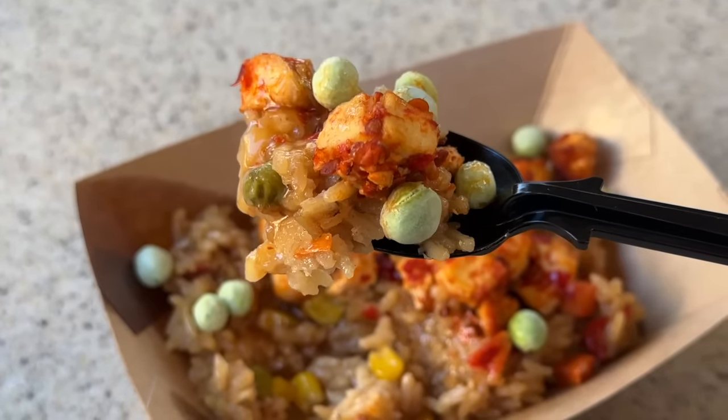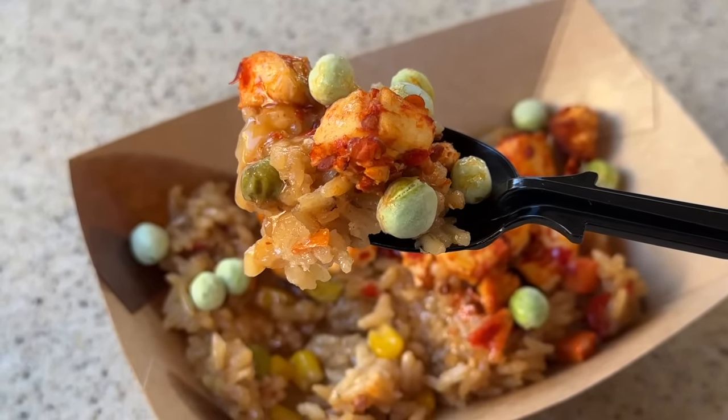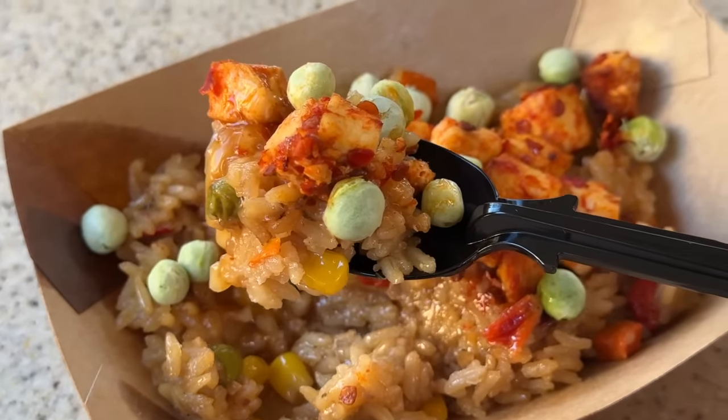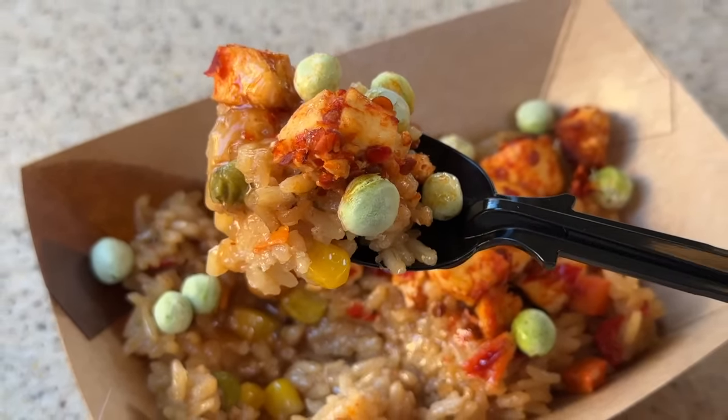The tofu is cooked pretty well, and I'm actually surprised at the spice level in the dishes that we tried so far. Usually when Disney says things are spicy, they're not that spicy, but I've definitely been feeling the heat building. Not that it's super spicy, like I'm gonna need to chug milk or anything, but it does bring a level of heat. I will say that the rice is a bit mushy, and when I eat fried rice, I like to feel each grain of rice. So this one, it's a bit too mushy for my liking.